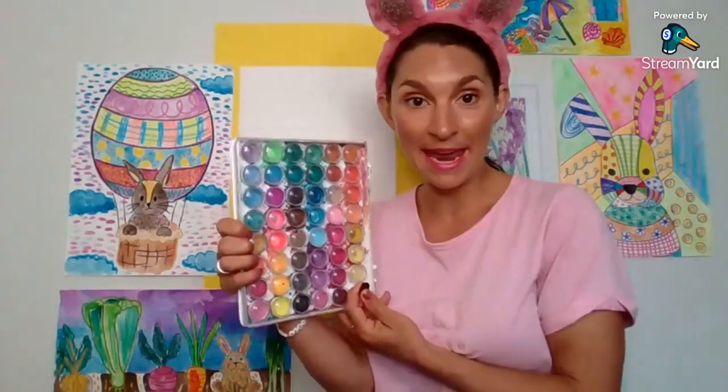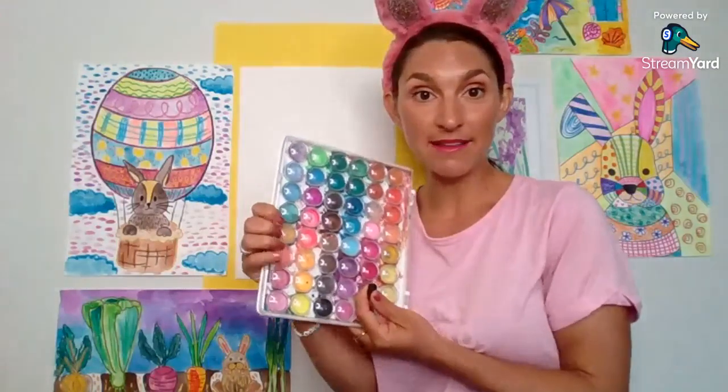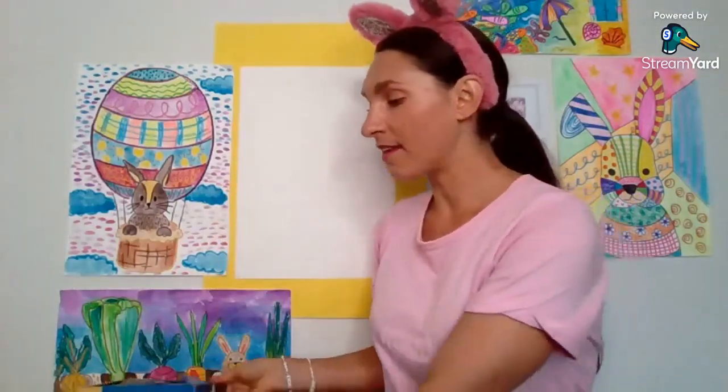Now, I had a question. Some people have watercolors like this in a pan, and some people have watercolors in a tube. If you have a tube, you only need the tiniest amount of paint because they spread really well. So you want to get a plate or a paint tray and squeeze out, when we get to it, a few of your favorite colors. That is fine if you want to go with tubes. Okay, let's start.